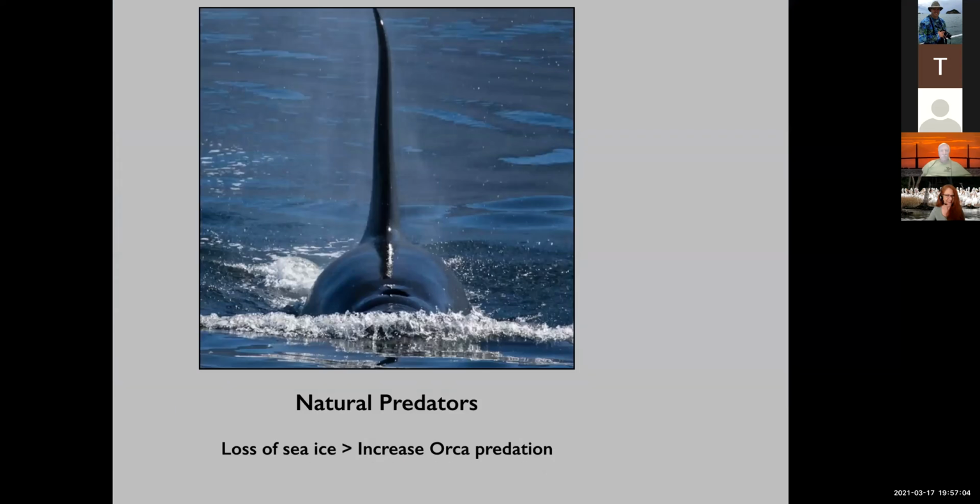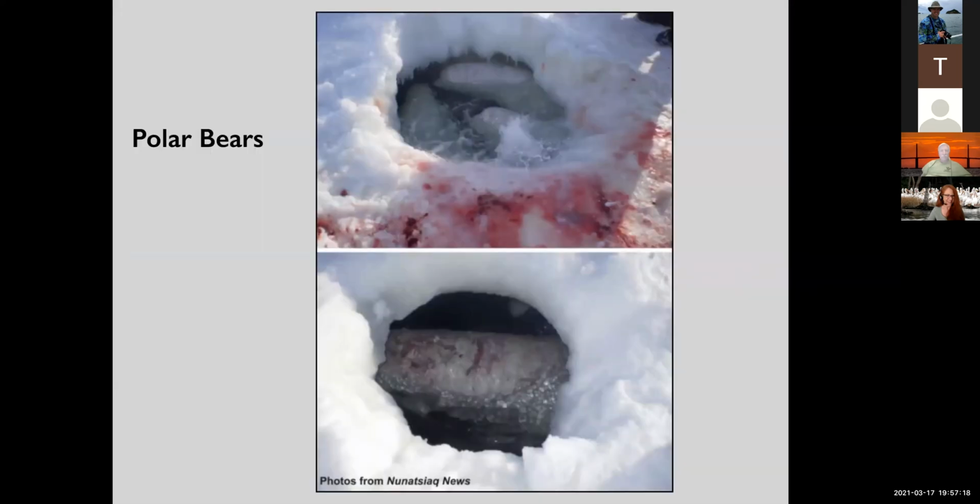They have 2 major natural predators. The orca really menaces them when they're in open waters, and with loss of sea ice, the orcas are going to have lots more room in which to hunt. The other major natural predator is the polar bear. They will certainly wait by a breathing hole, and if an unsuspecting beluga surfaces, will grab it either in their mouth or use that massive front paw to grab the animal and sling it up on the ice.